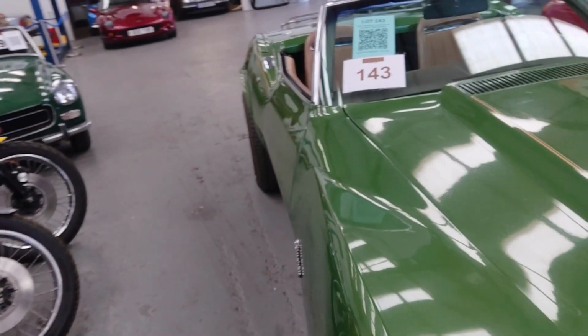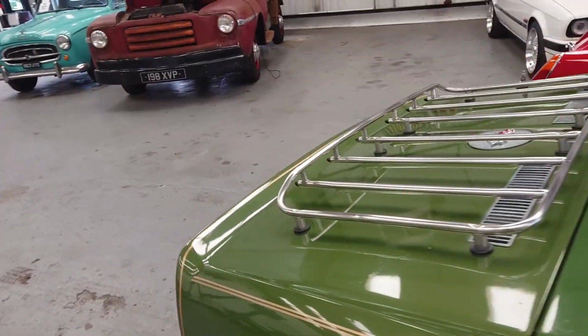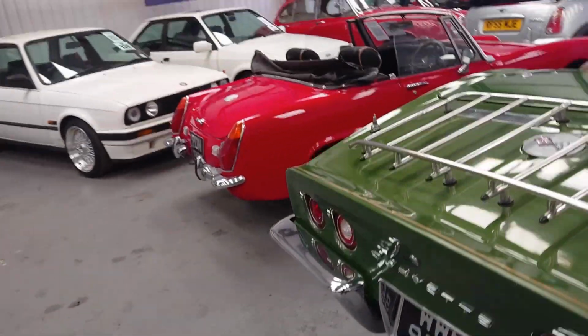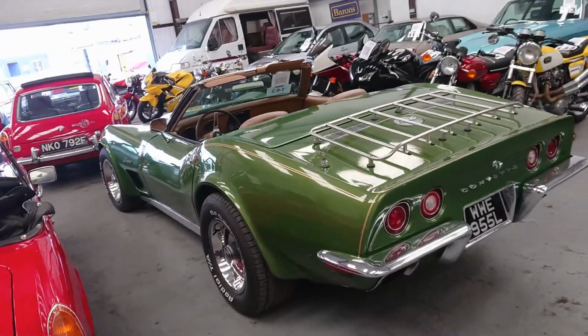Yeah, imported in 2019. So this is over 50 years old now, this car. Again, I'm not really sure this is particularly me, but I like the colour and the shape of it. That's really nice.